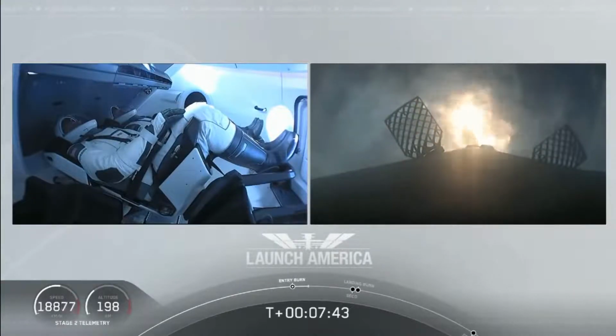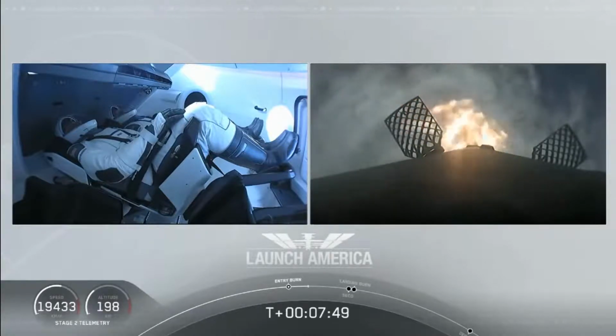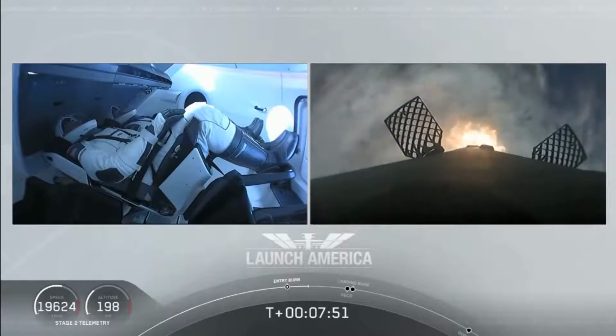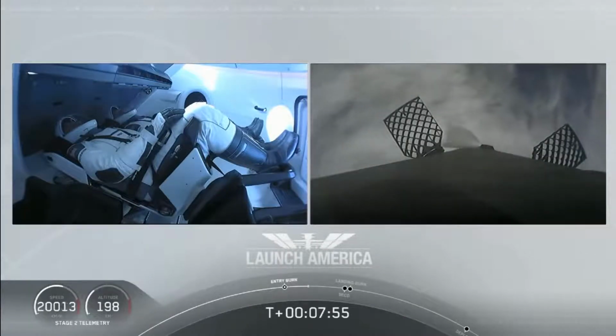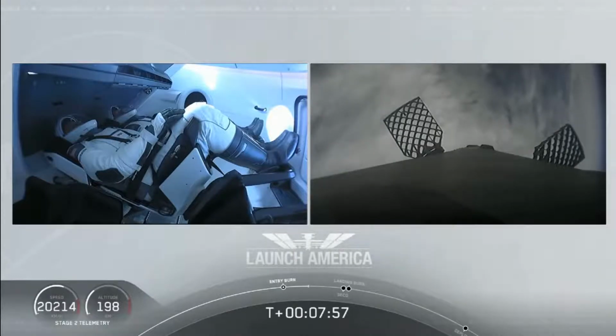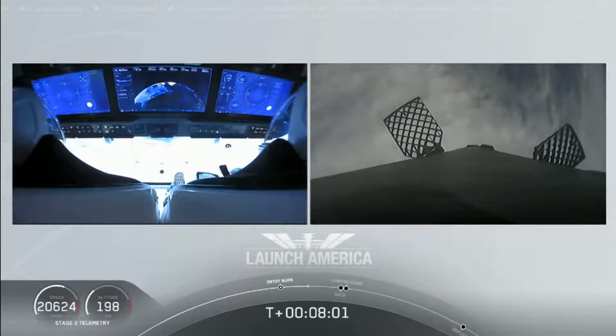While that entry burn continues, we're just about a minute away from SECO. We'll have a number of events all happen in rapid succession. It'll be the second engine cutoff, Stage 1 entry burn shutdown, looking for that stage 1 landing burn shortly after. Yeah, actually, just within a few seconds of each other.